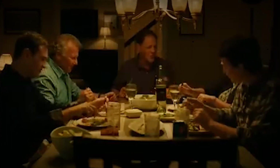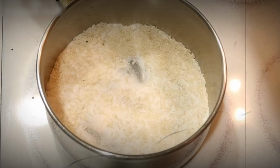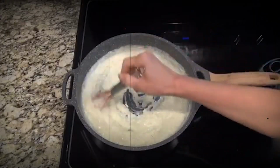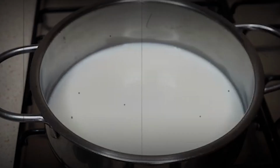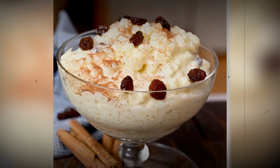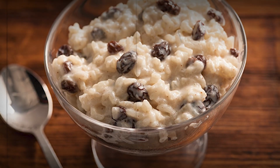Families often stretched their limited milk supply by simmering rice in skim or watered-down milk, stirring gently to coax out a luscious, creamy texture. A pinch of salt balanced the sweetness, while cinnamon added a fragrant warmth that made each spoonful feel special, even in tough times.